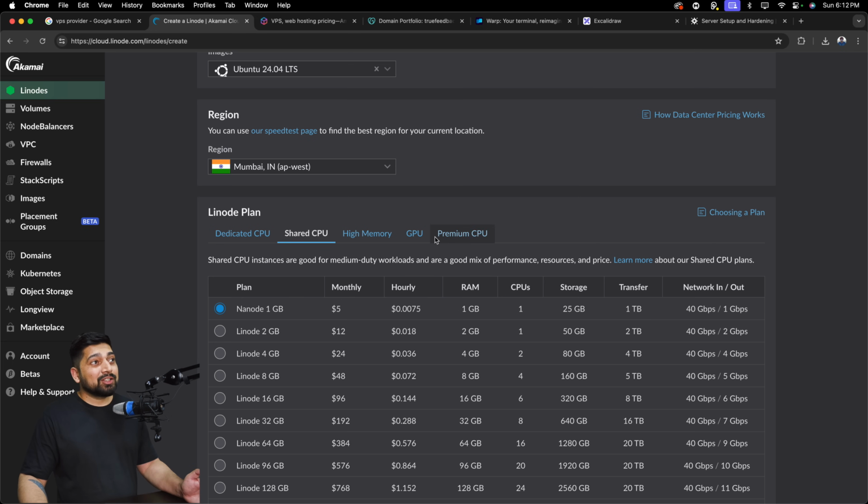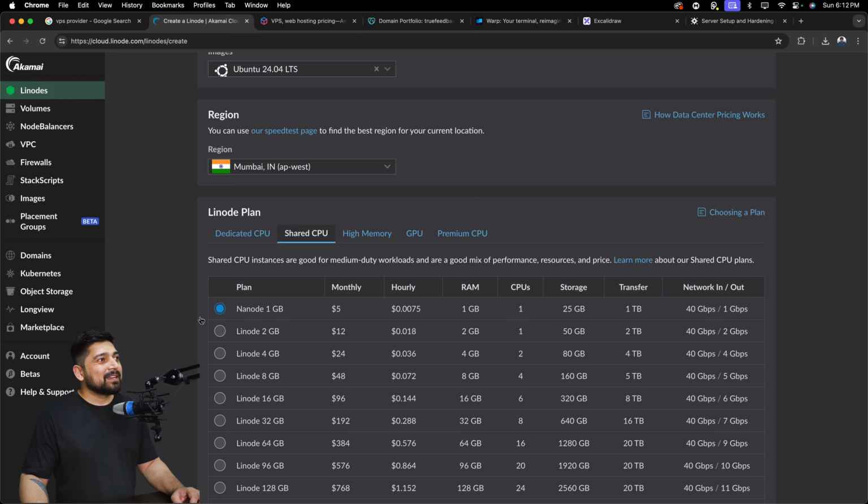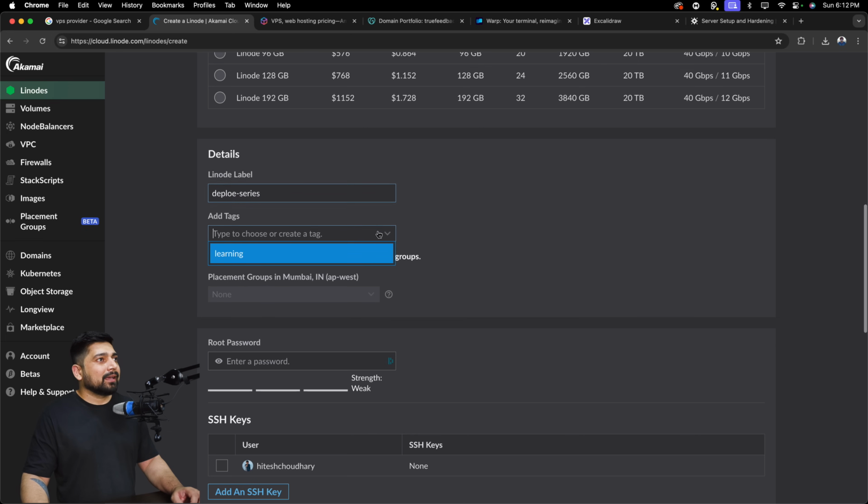And you can go for GPUs as well, which are really, really costly, $1,000. And that's why there are high prices on ChatGPT and training models. But as of now, shared CPU, Linode, 1 GB, $5 machine. Give me the basics. Now, after that, it asks what the label should be. We're going to call this one deploy-series. This is my label for it. I can add the tag of learning to it. Feel free to use the tag or don't use a tag, it doesn't really matter.